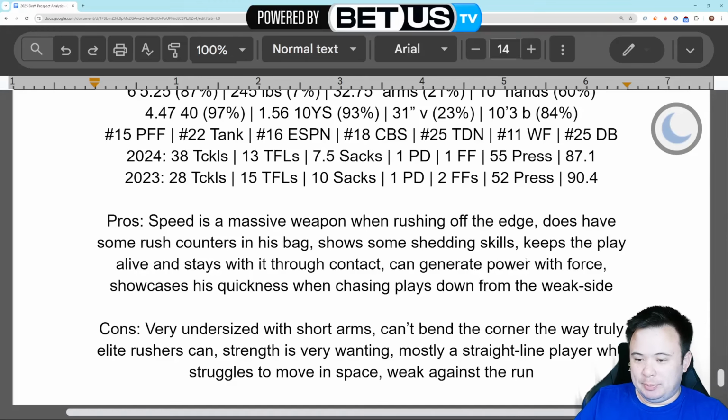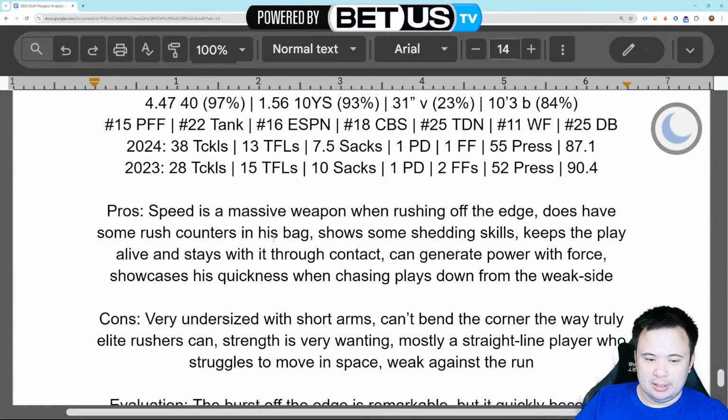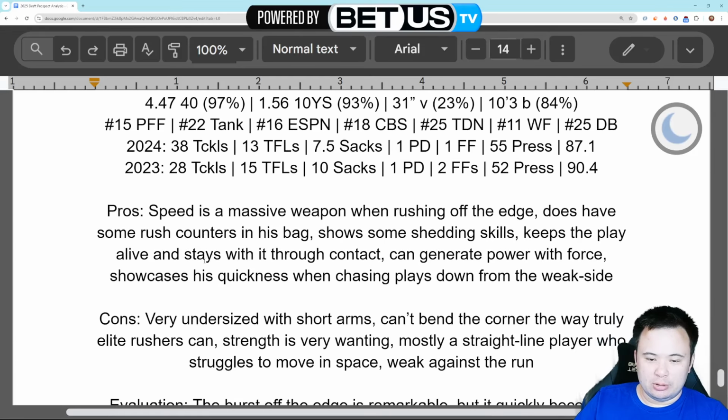And he uses his speed to generate force. So he does have a little bit of bull rush ability. And he's also very good at chasing plays down from the weak side because he's so fast and quick. So the benefits of James Pearce are very clear.